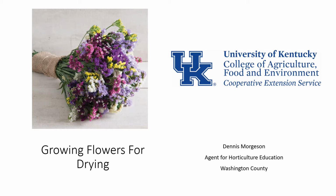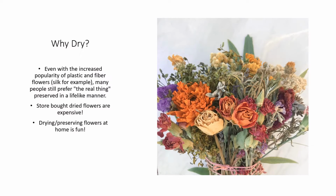Hello, today we're going to talk about growing flowers for drying in Kentucky. First off, why dry? Even with the increased popularity of plastic and fiber flowers or silk, for example, many people still prefer the real thing preserved in a lifelike manner. Also, it's better for the environment.